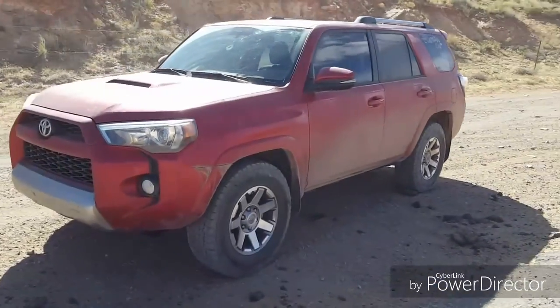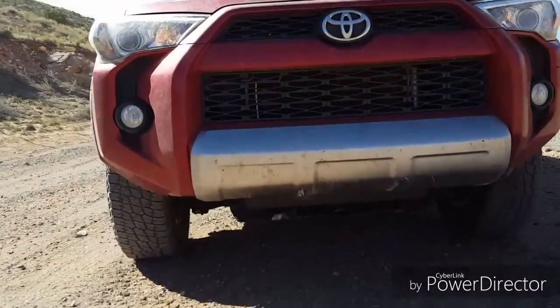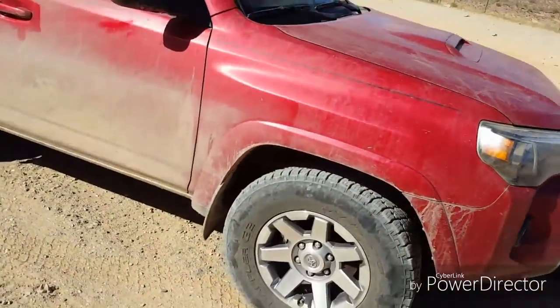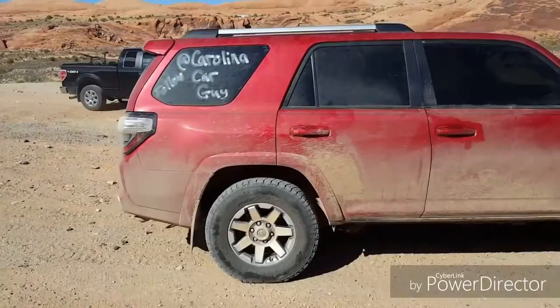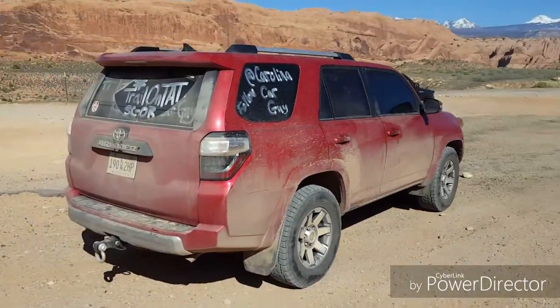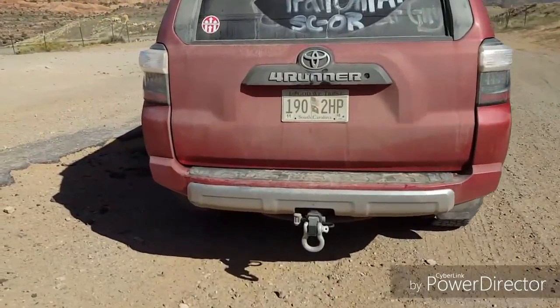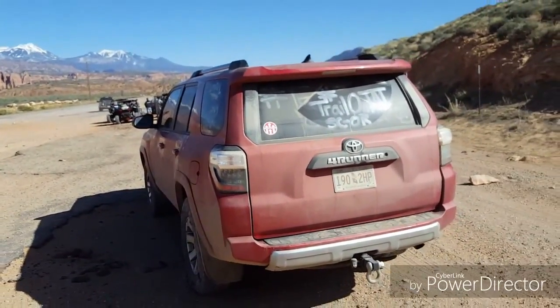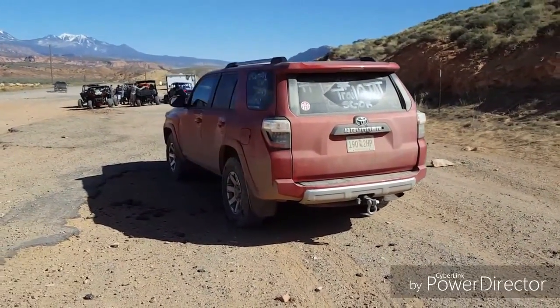Hey guys, Will Adams, Carolina Car Guy. I wanted to share with you, I just got done doing the Hell's Revenge trail in Moab, Utah. And I did the whole thing in a stock 2015 Toyota 4Runner Trail Edition. And here's the results. As you can see, she's still just a little dirty. Didn't do much. Got some damage on the skid plate. Some damage on the back bumper, but that's all. Other than that, the truck handled absolutely amazing, and I couldn't ask for a better vehicle to do the trail in.